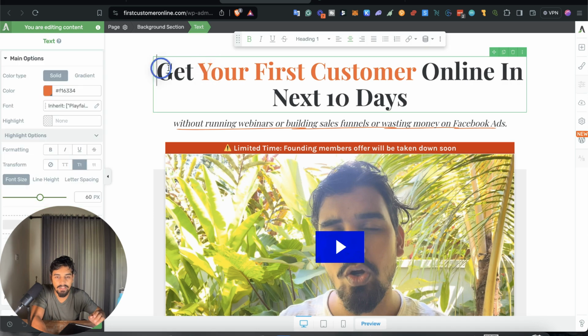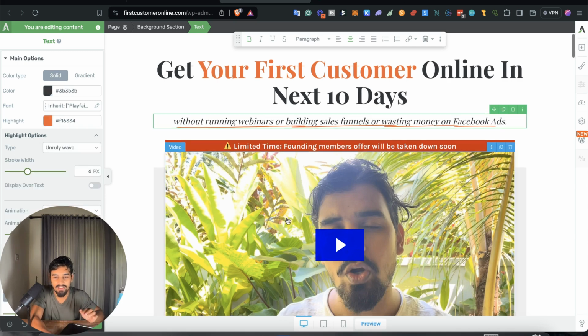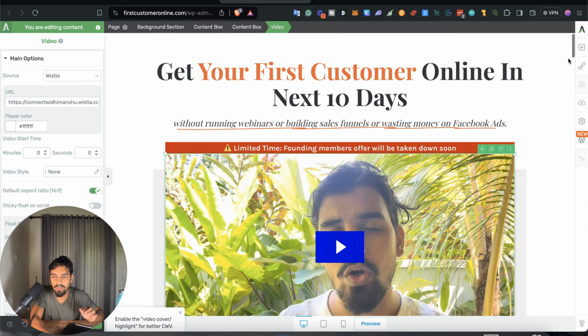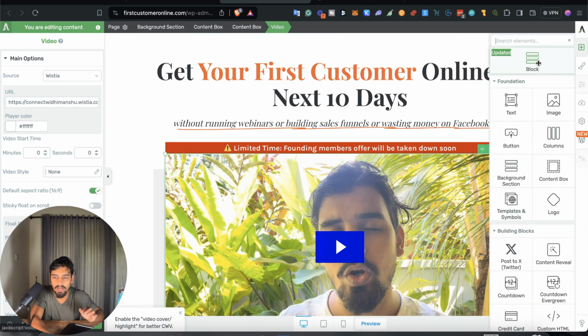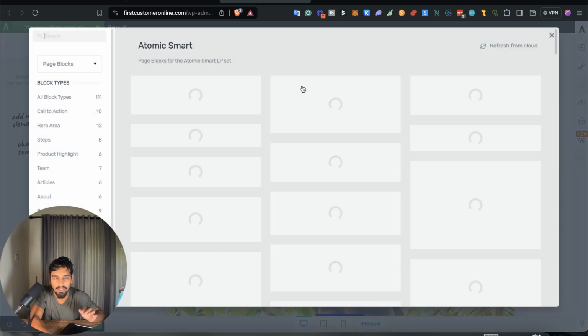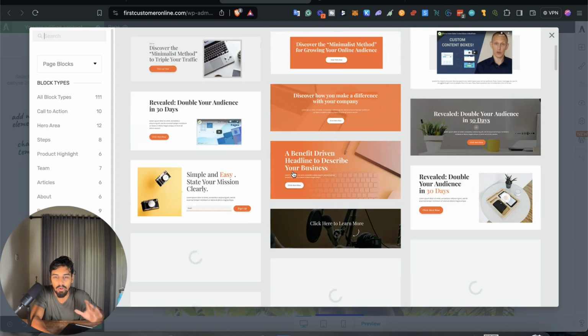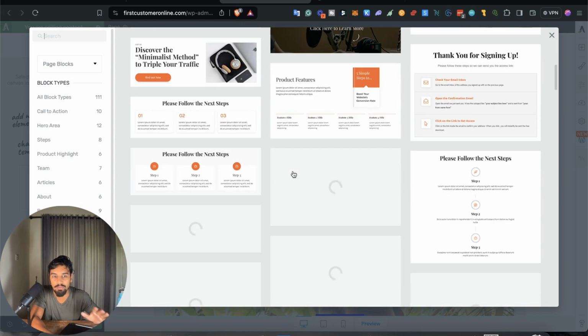So you can see this is the text. I can change this 10 days to 30 days if I want, but the promise is 10 days. All right. And then I can add this video. If I want to get a new block, I can literally add it on the top, and it will give me all these beautiful, already designed blocks that I can add in no time to my website.